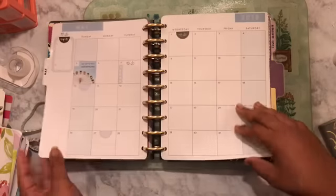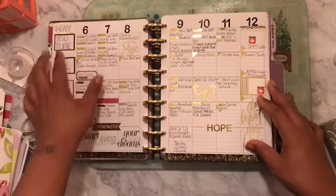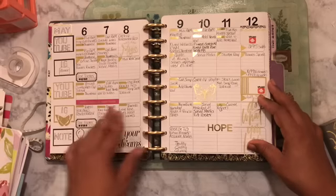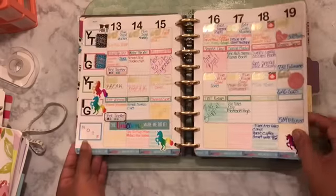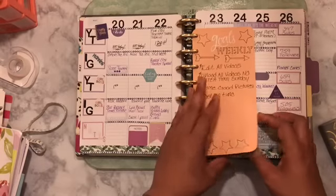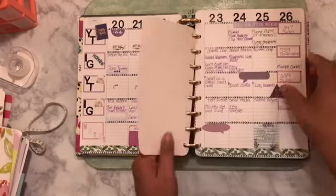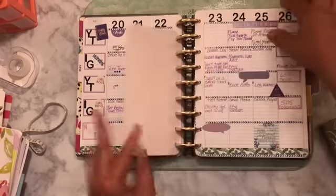So this is May, and this is what I do. I put my days up here, and what I'm tracking on the side. This is May. I stick gold sheets for my weeklies in here when I remember. Again, 60 sheets for $1.